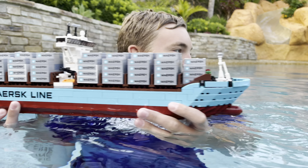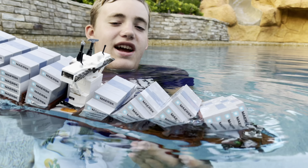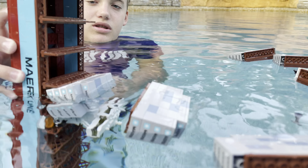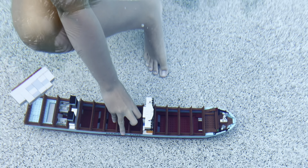Anyway, let's do another sinking. I'm going to run to the rocks. But this sinking is going to be a fast one. Oh, no. There goes. A cargo stuck at the top. Bloop, bloop, bloop. Oh, look, one cargo stayed on. And now it's a shipwreck.